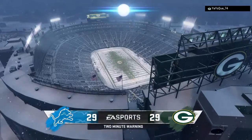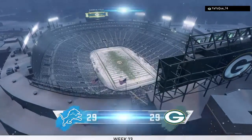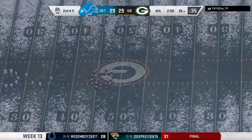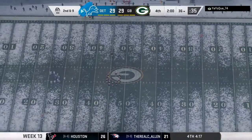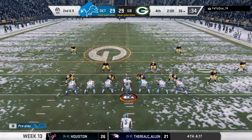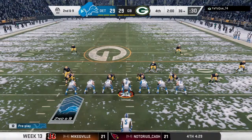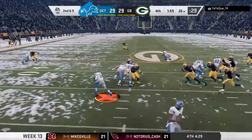Getting down to the good stuff. All tied with 2 minutes remaining on EA Sports. So the Lions in possession of the football as we welcome you back. They've got a 2nd down now as they search for a scoring break this time.